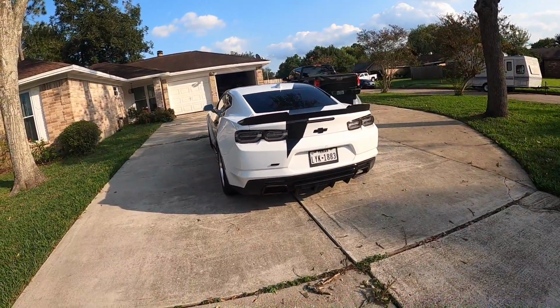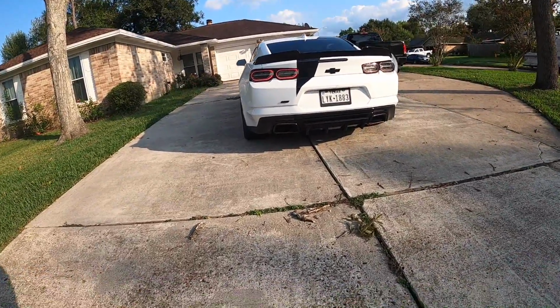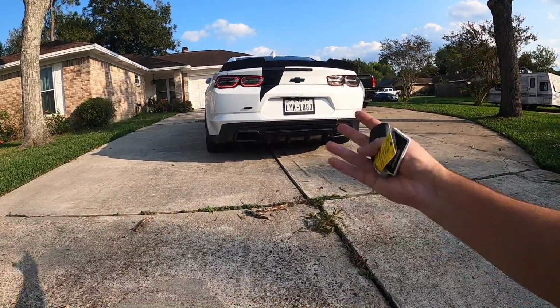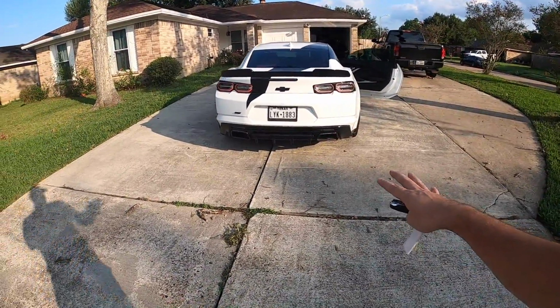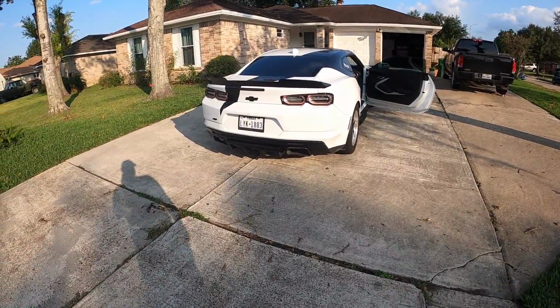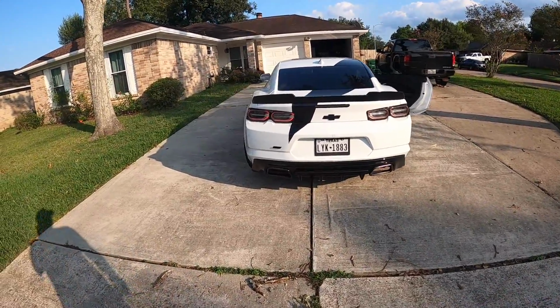Let me go ahead and give you guys a startup with the valves open. There you go. Now, it's not a cold startup because we've driven the car. We had to go get gas, but you can at least hear the chop on the cam. Oh yeah, it's never gonna get old, guys. The sound of a cammed LS, or LT in our case, is never gonna get old.